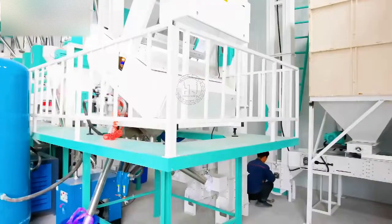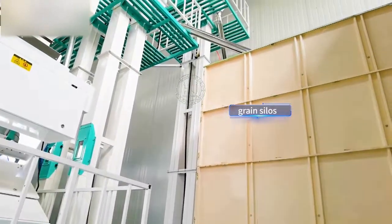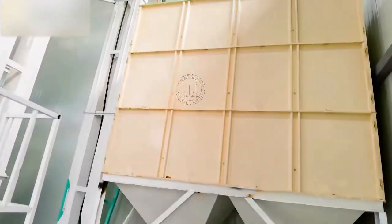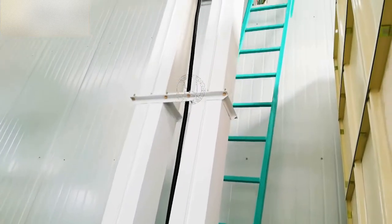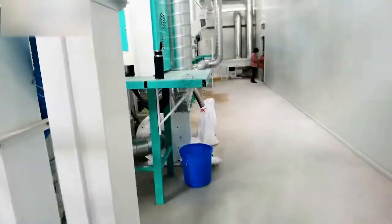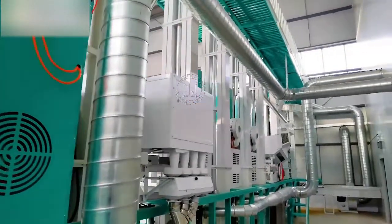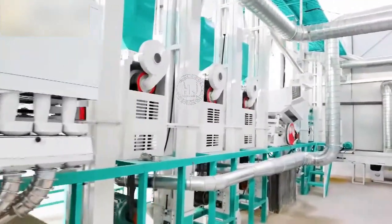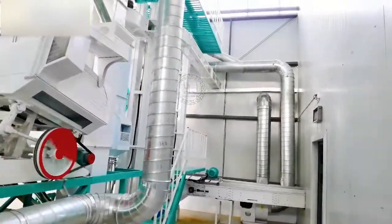And the last is the silos. Rice will be stocked here. Also, you can see he used a dust collection system. It can collect paddy husk and impurities, and let your factory be cleaner.